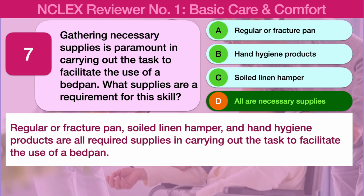Other supplies that may be needed are soiled linen hamper and location of the dirty or soiled utility room, graduated cylinder to measure output, if a requirement, and stool containers if cultures or other fecal tests are part of the order set.